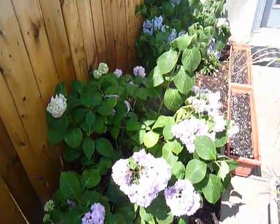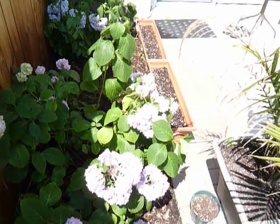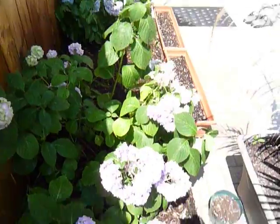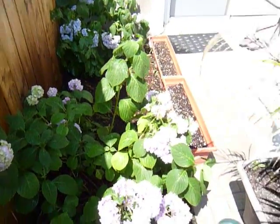So this is where I used to have a couple of the palms and bananas, and I replaced them with hydrangeas because they did not survive last winter.